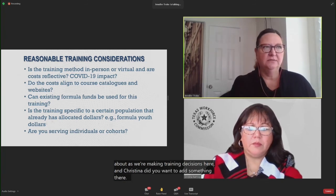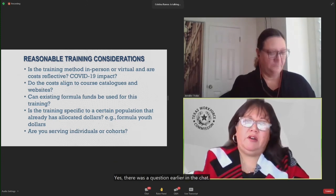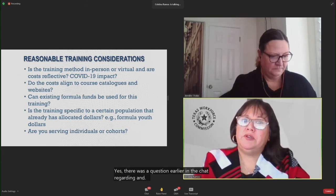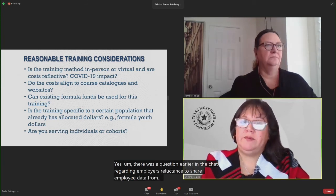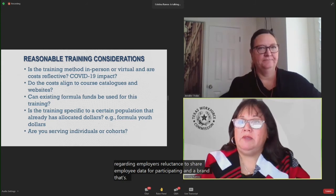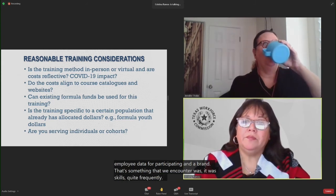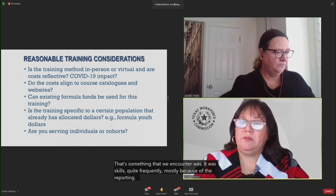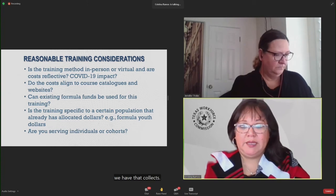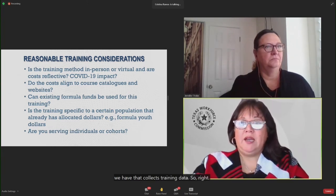Yes, there was a question earlier in the chat regarding employers' reluctance to share employee data for participating in a grant. That's something that we encounter with Skills quite frequently, mostly because of the reporting system that we have that collects training data. So right now, there's no way around it.